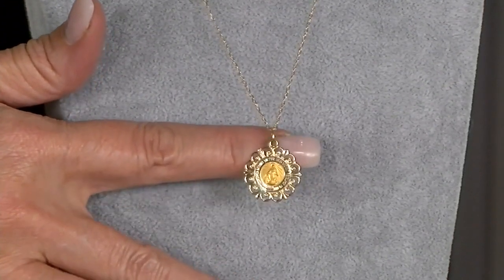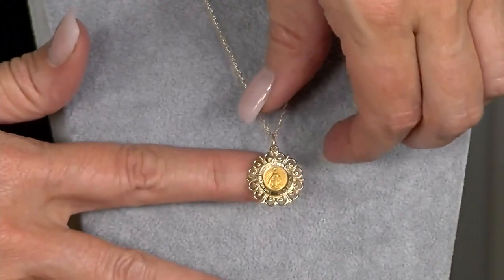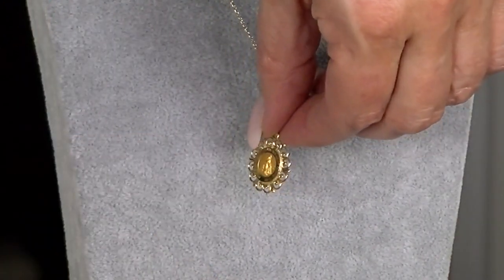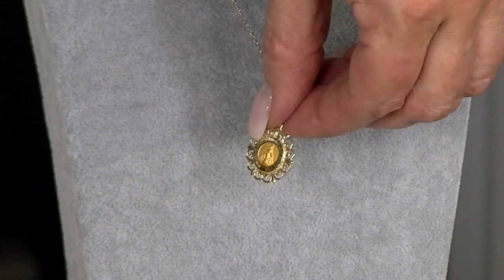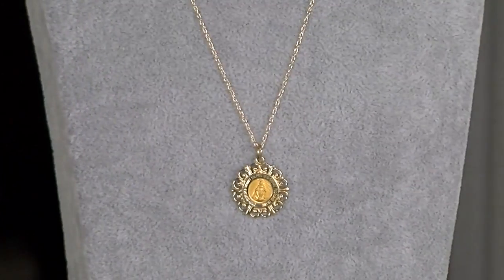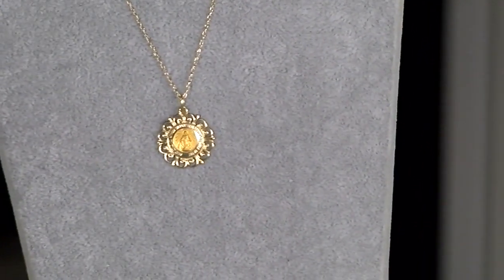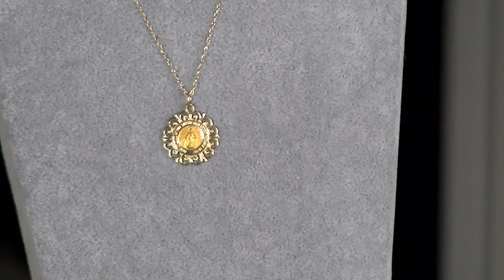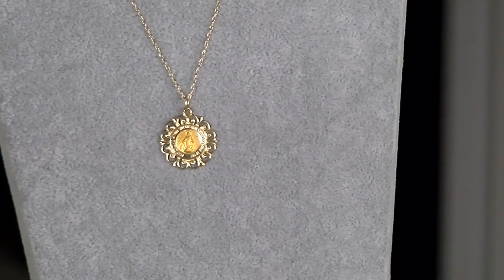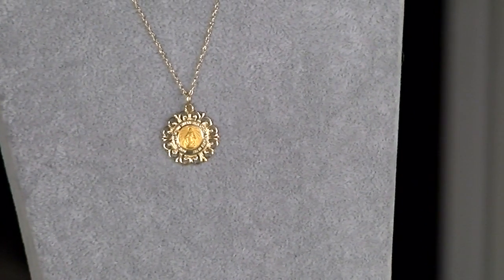I love the fact that they satin finish the design in the center because it makes it come alive more. You can see the undulations and the curves in the design, and that's what's really special about it. Then you have that beautiful high polished frame that, with the texture, catches the light. It's beautiful shades of gold because it appears different in a satin finish and a high polish, even though it's really the same color, but the texture makes it appear different.